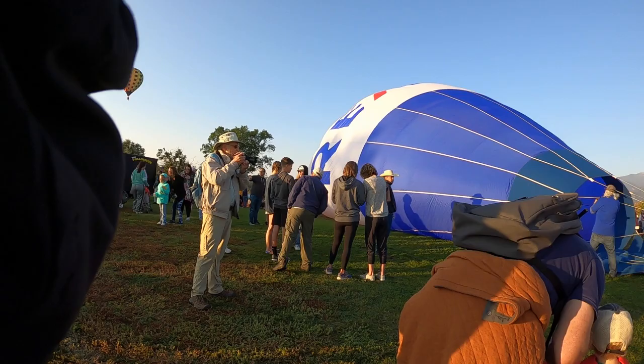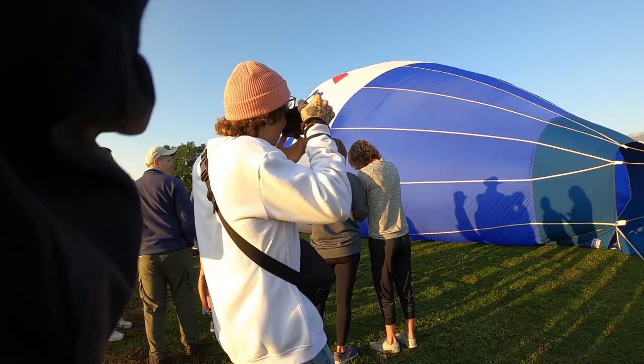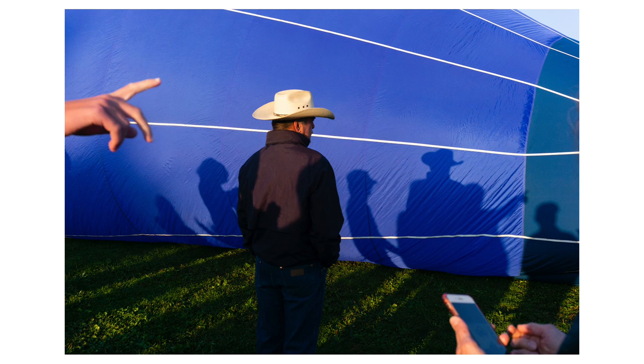This was one of the first pictures I took relatively early in the balloon festival, and it turned out to be one of my favorites of the whole thing. I love the blue in the background. I love the guy's cowboy hat just kind of chilling there. There are all those shadows against the balloon, and those hands creeping into the edge of the frame give it something a little bit more interesting to me.